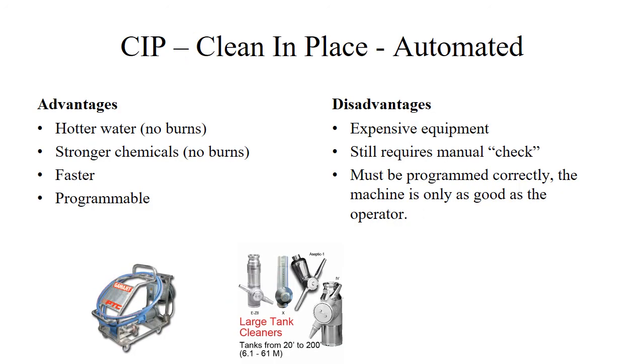And CIP, let's talk about this. Clean in place, automated. There are a number of wineries that have this built right into the tank. Every single tank has a pump on it. As soon as they pump out, they just go ahead and start doing a pump over, basically with sodium hydroxide. And usually they use really hot water, 160, 170, 180 degrees, stronger chemicals, but since no one's touching it, no burns.